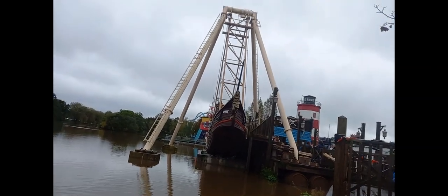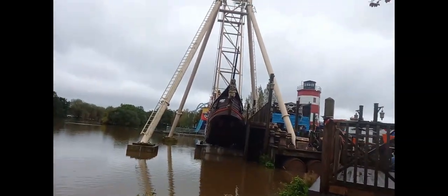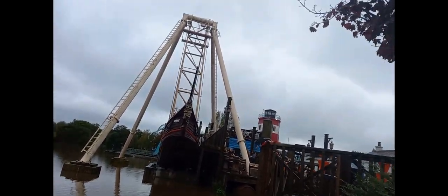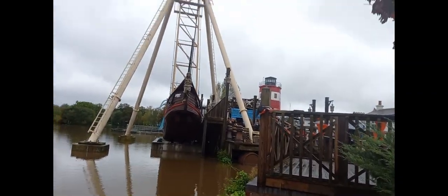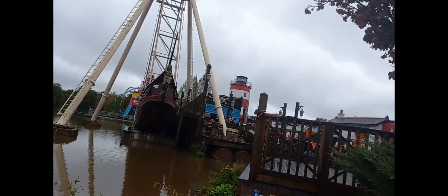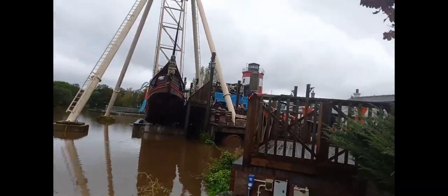So, yeah, my feet left the floor on the zero-G roll. That's going to be guaranteed. It's going to happen. If you go on that ride, your feet are going to leave the floor. It's running a little bit rough. I don't know if it's because of the rain, but it's still a fantastic coaster, with a very unique restraint system as well.